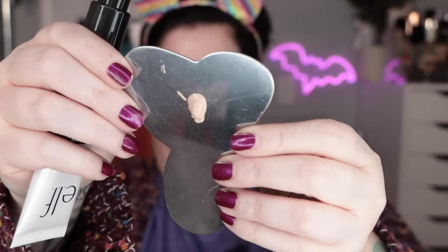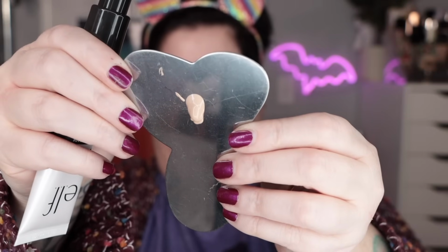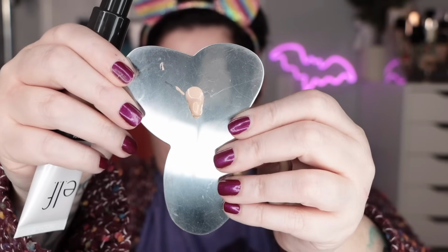Alright, here's one pump. Probably going to need more than one pump, but that's what we have for consistency. I'm just going to put a little more out here because I know I'm going to need it. All right. I think I could probably wear 210 in the summertime. But for wintertime, let's start here. I'm going to start with the damp sponge.